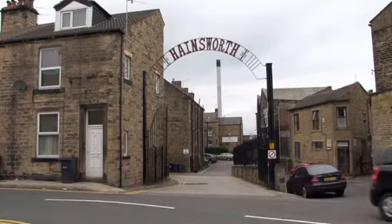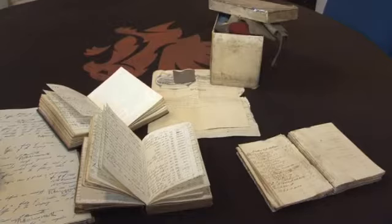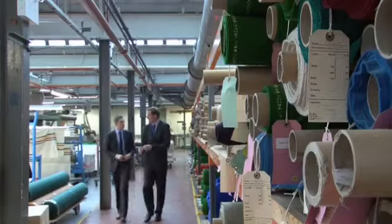Hainsworth's in Pudsey, where some of the wool from Armley is used, is one of the oldest and most famous textile firms in Leeds. Over the last 230 years, their order book has included entries from the Army and Air Force to the royal family.